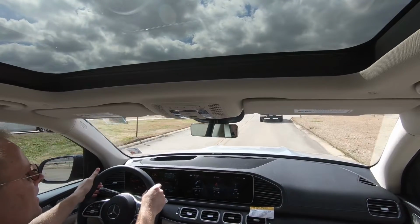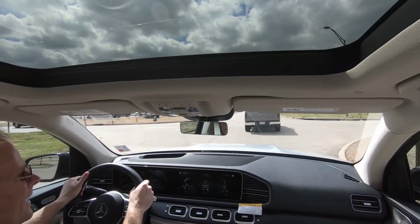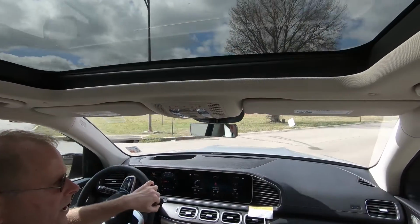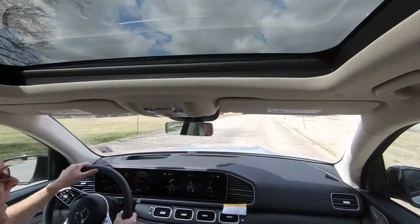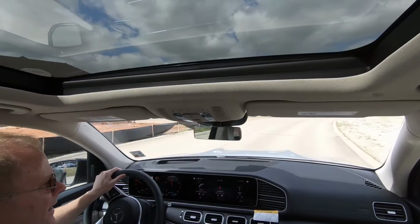Leather wrapped steering wheel is nice and comfortable. Everything is nice and responsive, and I like the fact that even though you have an ultra luxurious SUV here, it still has plenty of get up and go when you want to get up and go, and as you can hear right there, it'll get up and go.